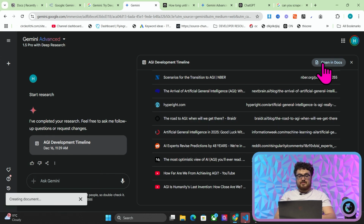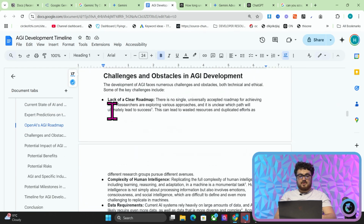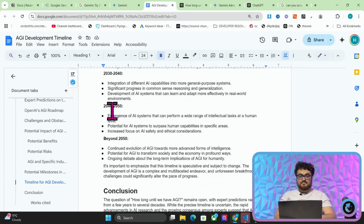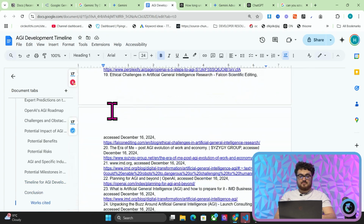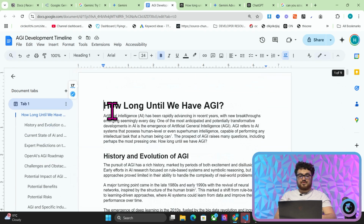So you can press open in Docs here. This will then create a Google document, and then we'll press open here. And then you can see that this is just a much, much more refined, much better summary of the topic. Look at that, beautiful. And then it has all the works cited at the bottom here. So this, for me, is much, much better than Perplexity. It's also free right now.